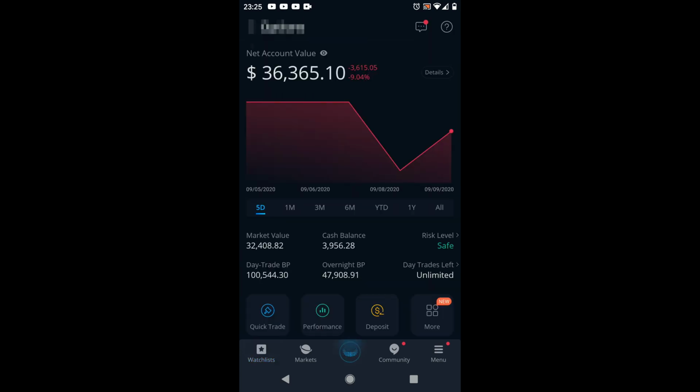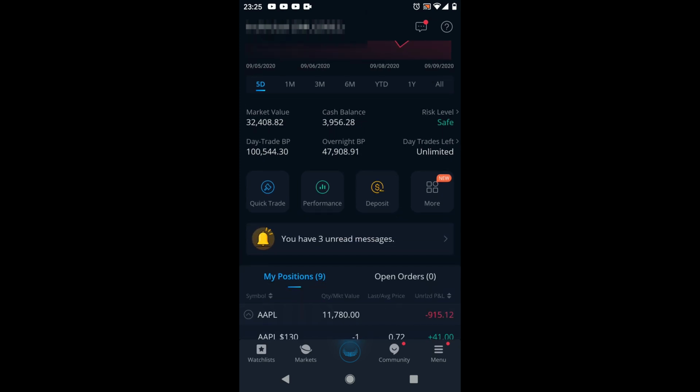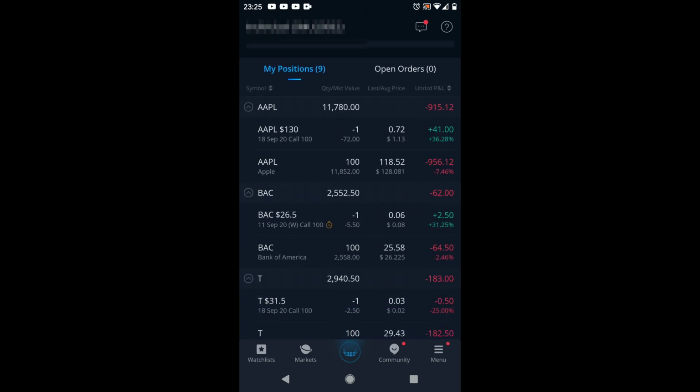But if we go over here to the portfolio, you'll see that the value of it is at, not 3,600, but 36,000. And then our cash balance is almost $4,000. If I go down, I'm going to show you my current positions here.